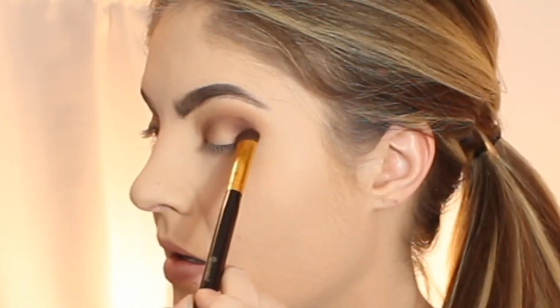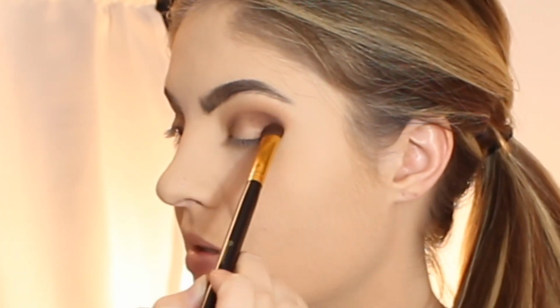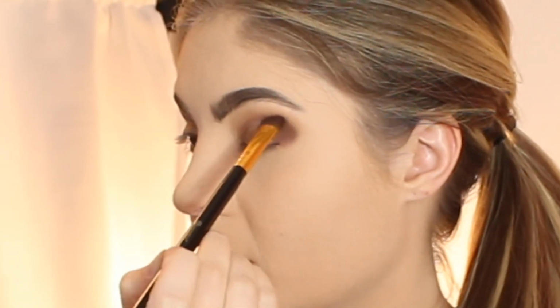Now I'm going to go into the color Duchess. It's a very, very dark brown. And I'm taking a BH Cosmetics 103 brush. I'm going to build the color up in my corner. What I'm going to do is I'm just going to tap this up in the corner in a very small C shape. I'm going to take that very first blending brush with nothing more on it, and I'm just going to blend out the edges of this.